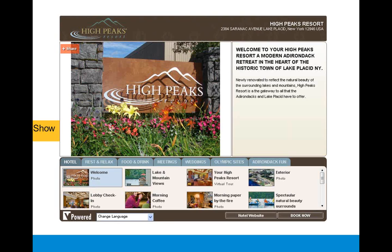So the player houses all of your content, videos, virtual tours, and photographs, and displays them in full screen high definition. One of the key features is the ability to create custom tabs so that you can create your media and display it in its proper context, because when you put it in context, the shopper can quickly see that you offer exactly what they're looking for, making for a richer experience and increasing the likelihood that they will choose your property.